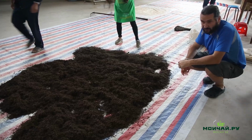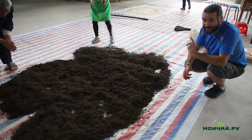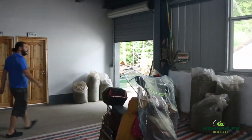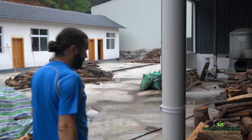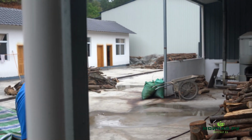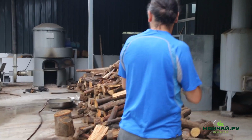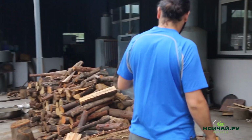We had a very interesting dish for breakfast, and I'd like to show it to you. All the burners of this factory are located here. Regardless of size, the factory uses firewood. All stages of Honggan or final drying are done using firewood.